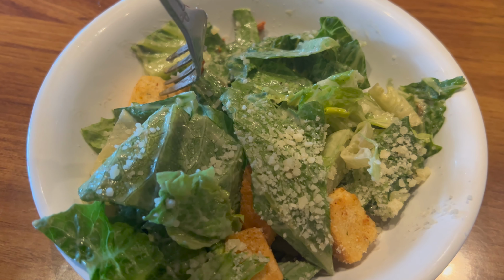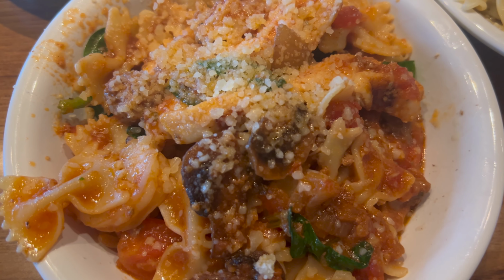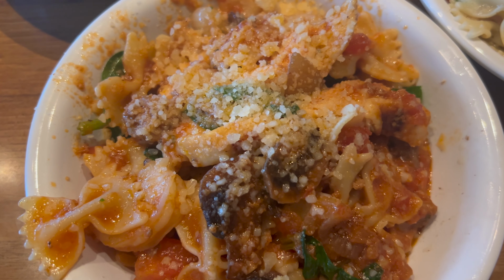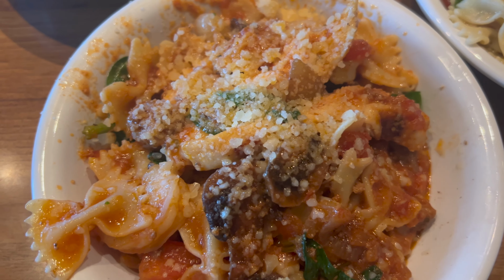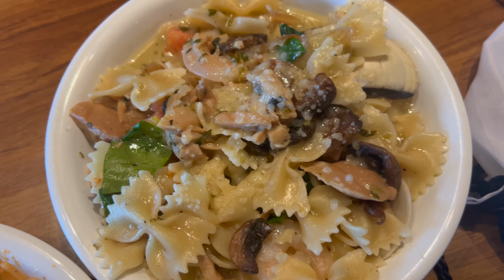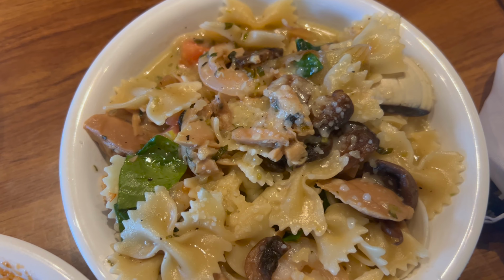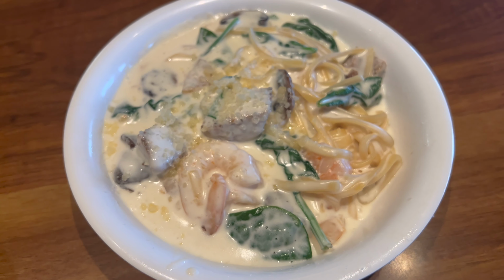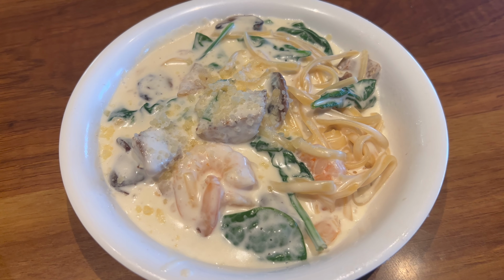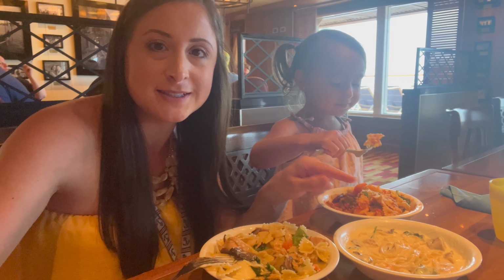Let's see what we ordered. For starters, a Caesar salad. Farfalle pasta with the bolognese meat sauce, some garlic shrimp, cherry tomatoes, grilled chicken strips, onions, mushrooms, and spinach. Meat lasagna right here. And we have the farfalle pasta with white clam sauce, garlic shrimp, cherry tomatoes, onions, mushrooms, and spinach. And I got the linguine alfredo with garlic shrimp and mushrooms and a bunch of other stuff. So we pasta tasted and the alfredo sauce wins.